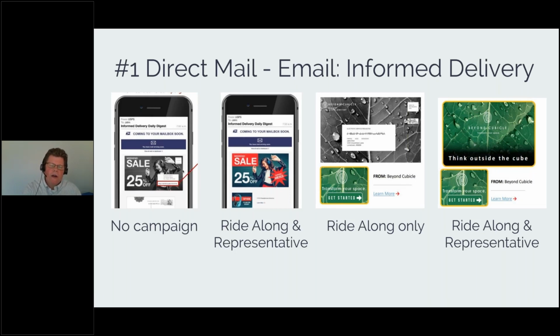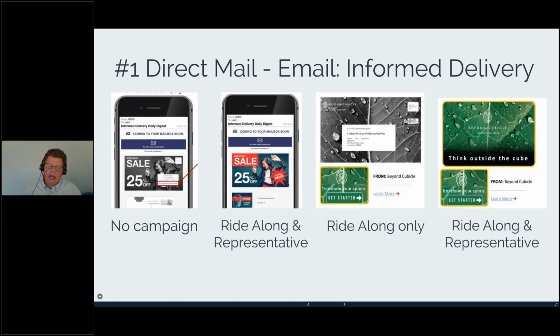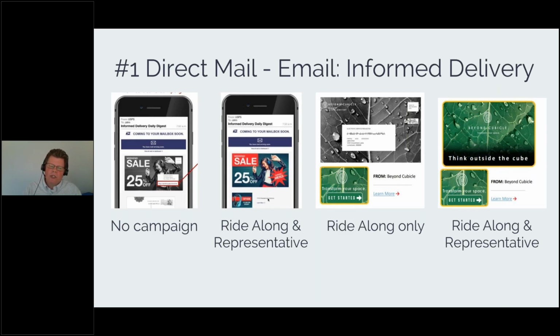What we can do as marketers, so your pieces right now that are going to the mail, if you're in a B2C, people are already getting black and white scans of what you're sending them. As marketers, we can enhance what that email looks like by doing 2 things: adding what's called a representative image, which is a replacement to the black and white scan, and adding a ride-along image, which actually is where the Omni-channel comes in. That allows people to tap on the image and launch into a website, a personalized URL, a landing page, whatever it happens to be that you're trying to drive them to.